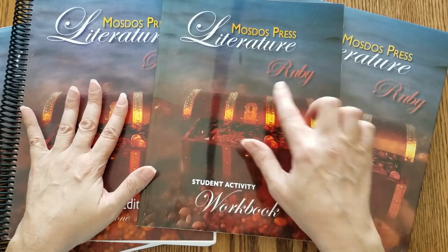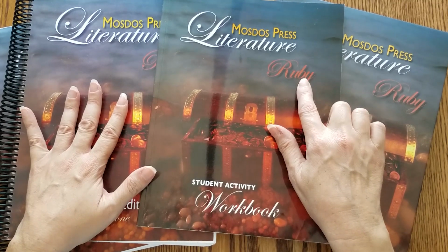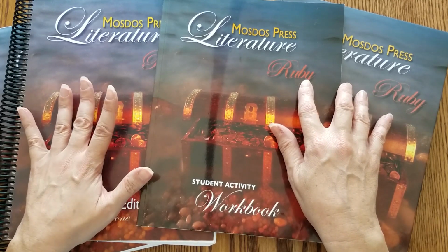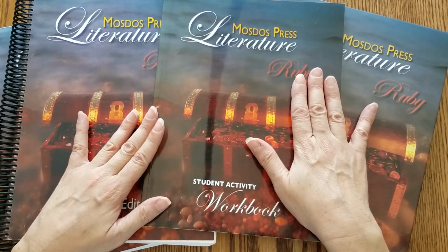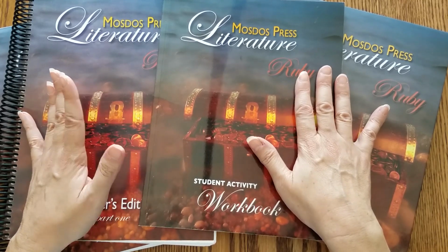And fortunately, they don't actually name them by grade, because they have these precious stones or whatever, named levels, in order to indicate what level they're for. So the Opal is what they call the third grade. The Ruby, which is what I have here, is what they call the fourth grade. The Coral is what they call fifth grade. Pearl is sixth grade. Jade is seventh grade. And Gold is eighth grade. And so they don't have a high school curriculum, and they don't have anything below third grade. Below third grade, you're most likely doing phonics.